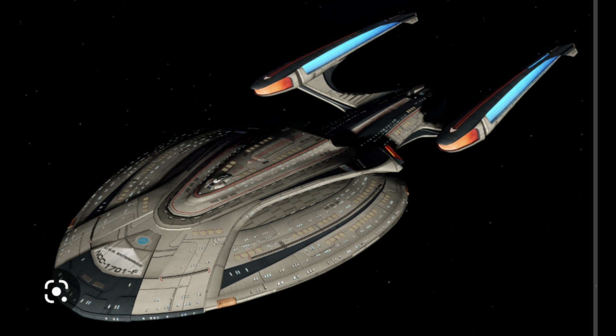But she had a good 15-year run from 2386 to 2401. Can't really complain about that. Nice, solid 15 years. 5 years longer than the NX-01 got.